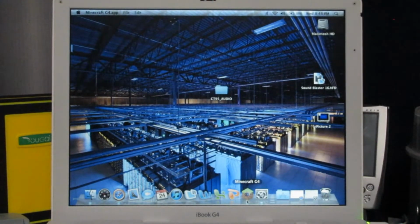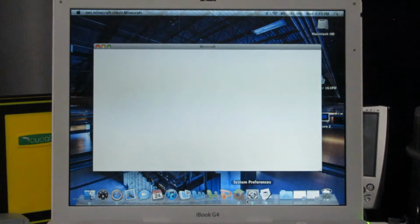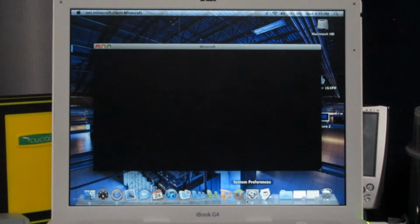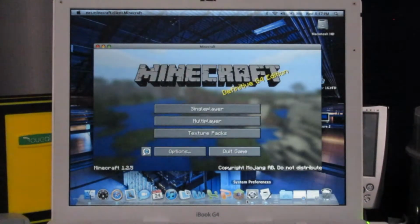Now, with Minecraft, this actually fully works. On this iBook, it runs at a decent frame rate. It depends on where you're at. In some areas, it's like 10 FPS. But in several other areas, it can be up to 40, 45 FPS, with the settings all the way cranked down, of course. But yeah, I actually have this script modified. Normally it asks you for your name, but I have that modified so it won't do that, just to make it easier for the video.